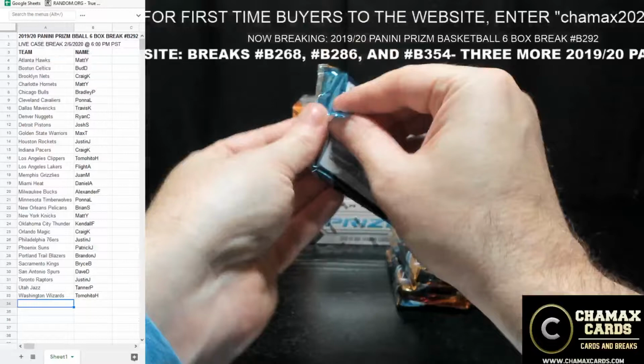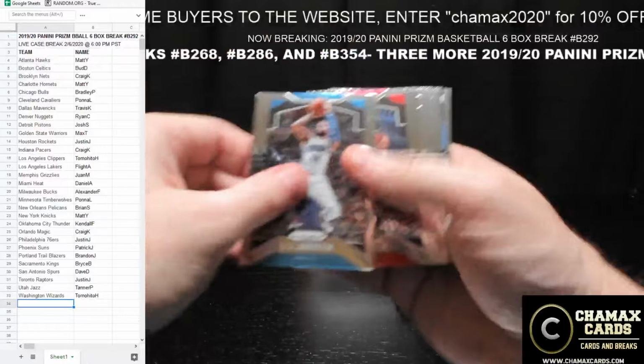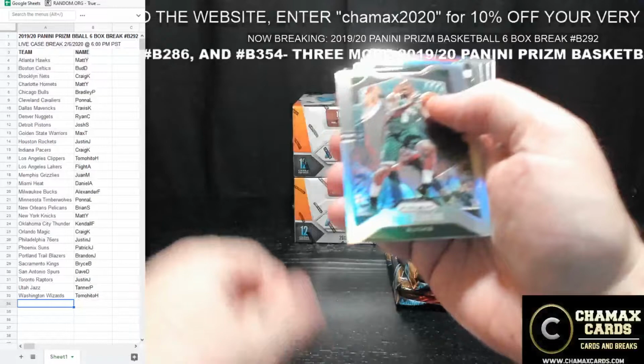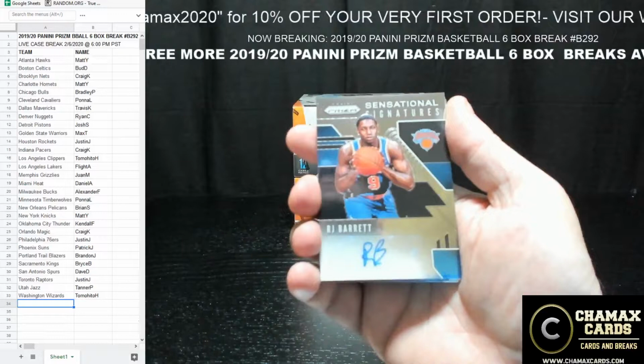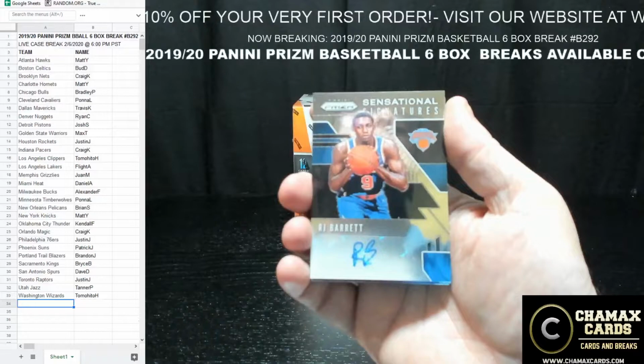All right, so we're moving along here, going card by card. Jackson Hayes, rookie. Little rookie Bledsoe. Oh, here's RJ Barrett. That's a good one. It's a good one for the Knicks. Knicks spot is held by Matt Y. There you go.